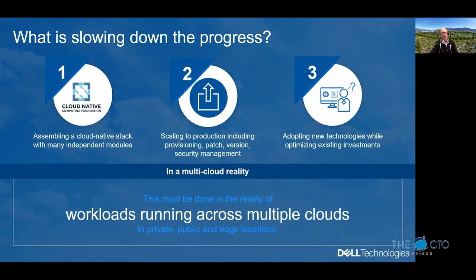And this all takes place in the backdrop of IT infrastructure today, and that means a multi-cloud world. Whether private cloud, public cloud, or edge locations, organizations need the agility to place the right workload in the right cloud for the right reasons.